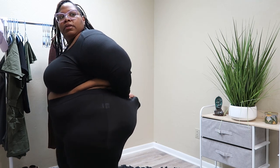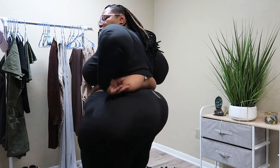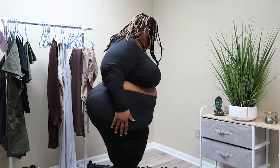I mean, I probably will wear the leggings around, just around. Nothing really spectacular about them. And they're see-through, and it barely goes up my bum. Yep, shirt don't cover much of anything. Yeah, no.